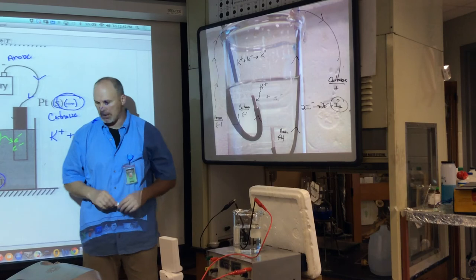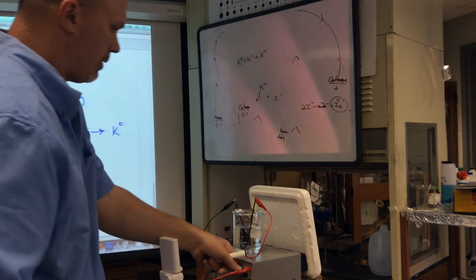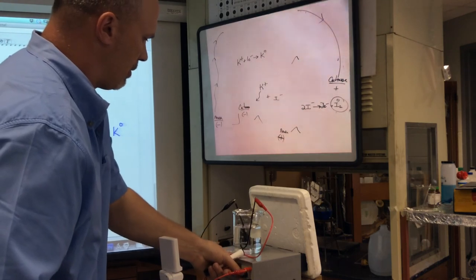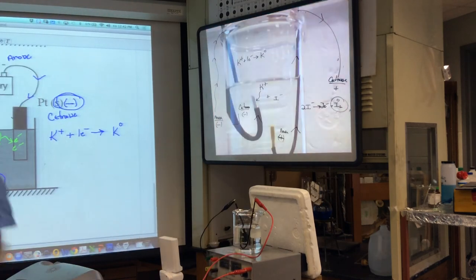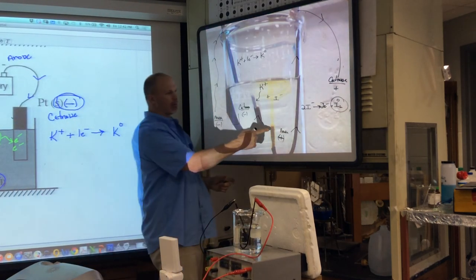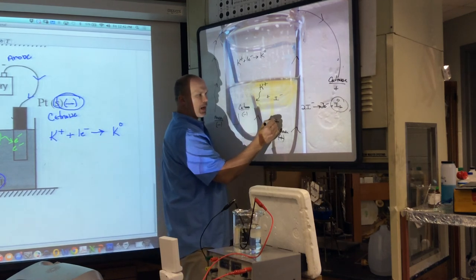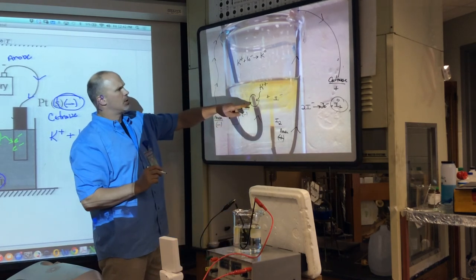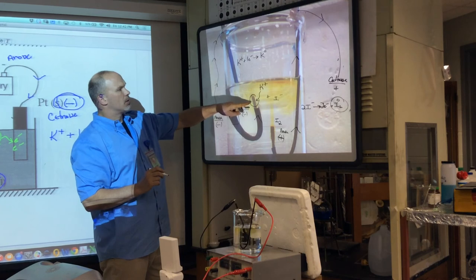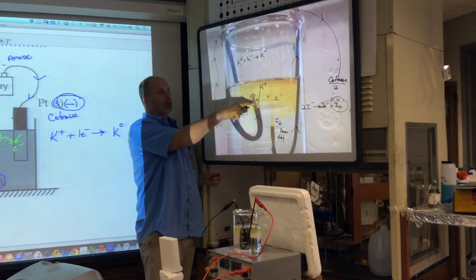So I'll stop talking about it. Let's turn it on and see. Because it's not happening unless I do what? Add some what? So what am I making here? What am I making at the anode? This is iodine. And what am I making here? Now you see some bubblage? Yes! We're seeing bubbles right here.